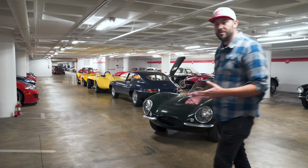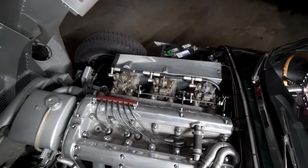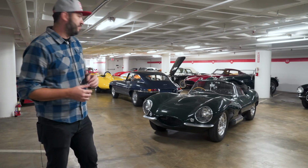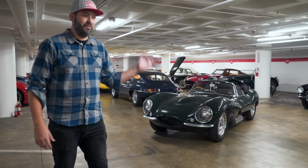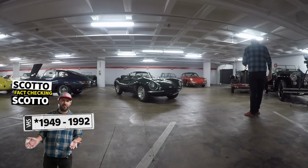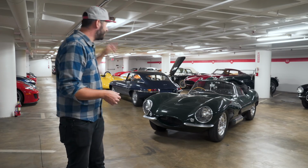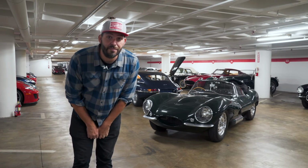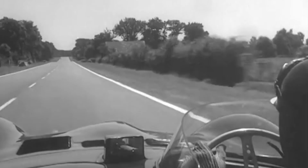It's powered by an inline six. That's the motor that Jaguar is known for. Yeah, sure, they put the V12 in the E-Type, but really that inline six, they've used that motor forever. It basically ran from the early 50s all the way through to like the 2000s. But this one made 250 horsepower in 1956 when this car was available. That was a lot of power, and it would actually propel this thing to 180 miles an hour. Think about that, 180 miles an hour on the Mulsanne Straight in Le Mans sounds scary as hell.